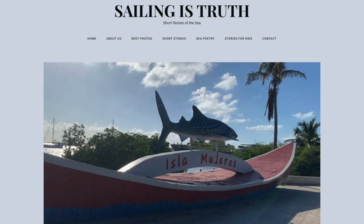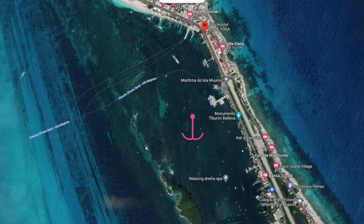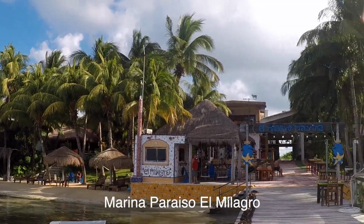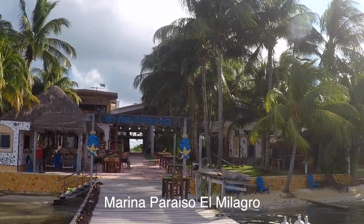And if you choose to have an agent, the agent will be at Marina Paradise. Everybody will actually go there, but you won't actually get your final certificate until the next day. It still is a 24-hour process.